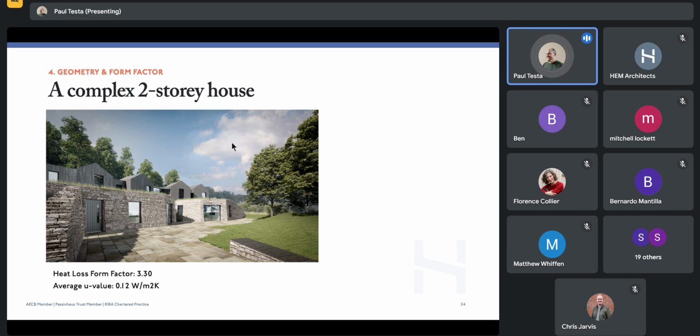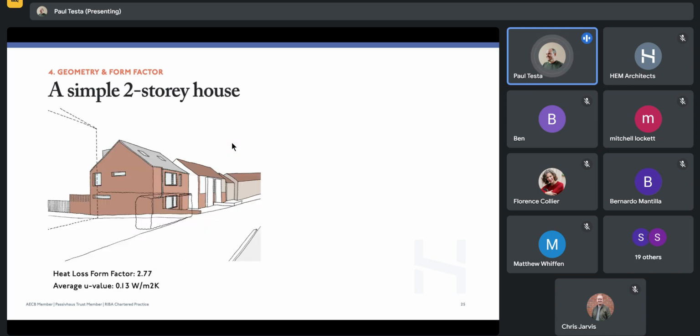This is still a complex building, but because it's 2 stories, the form factor gets quite a bit better, to 3.3. And so our U value here is about 20% less demanding, so we're having to put in less insulation. And then this is a house in Sheffield where we had a much tighter budget and had to design a building that was as compact a form as possible. So we've managed to get the heat loss form factor to 2.77, which means that our U values are even better again.